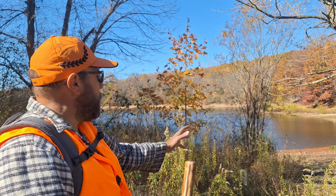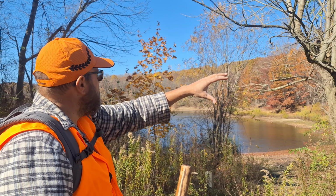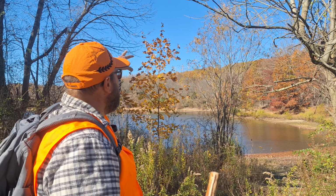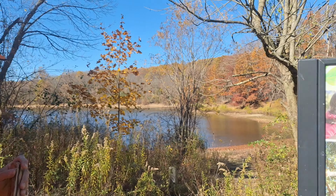I'm not sure if we're going down this way or not. We're going to go down here and check it out. I don't know if we can get her over there. I remember it kind of being marshy over there. And then I have been fishing here before, and I know there's a way to get out to a certain spot out in there, but I've never taken a trail around, although I thought I saw one back in the day. So let's go.